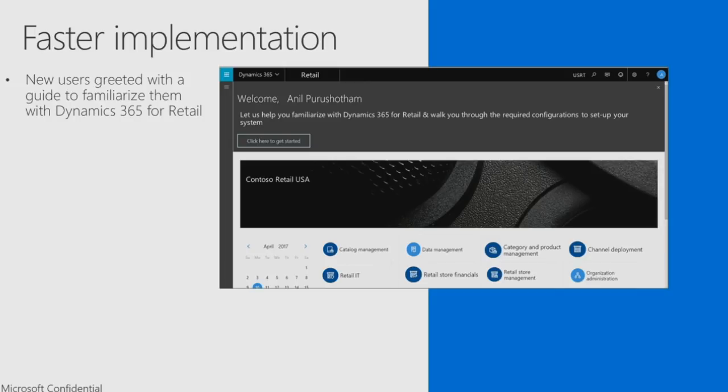And then this is what I was talking about, this personalized experience. You come in, welcome, Anil. For those who haven't seen it, this is what Dynamics 365 looks like. This is what Dynamics 365 for retail is going to look like. It's a modern ERP system. We've used that as the basis for going to Dynamics 365 for retail. So it's the same visual experience they're going to have whether they're in just retail or in finance and operations.